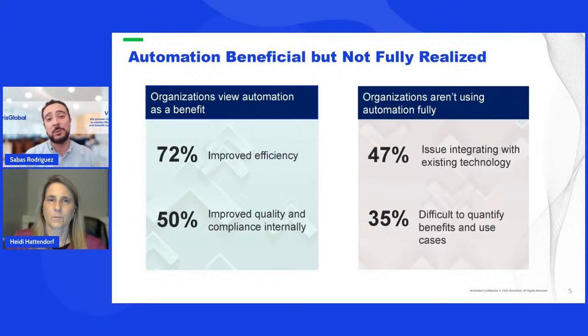Interestingly, on the reasons why organizations aren't fully automating, I wasn't too surprised to see that 47% had potential issues with integrating with existing technologies. I can see organizations and enterprises with a diverse technology stack having trouble connecting those applications together and making sense of it. But I was surprised to see that 35%, really the second reason why organizations aren't moving forward with automation fully, is the difficulty to quantify benefits and use cases. I found that interesting. Why do you think that might be the case?